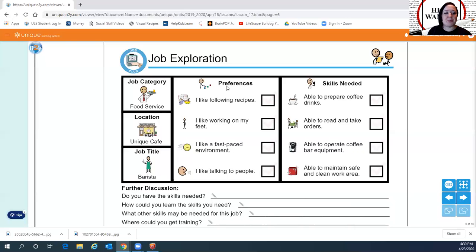So let's look at the preferences for this job. Again, I'm going to answer for myself. But I want you to go through, you have this form at home, and you can do it on Unique Learning System student login, and think about what you like when you answer it. I like following recipes. I don't really like to follow recipes. I like to make up my own. So I'm going to leave that one blank.